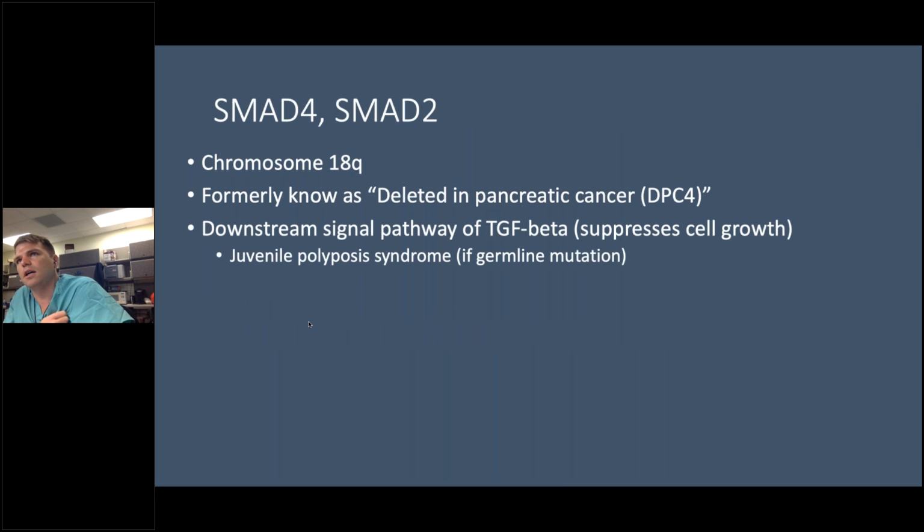These are the 2 other genes on chromosome 18 that they think lead to colorectal cancer. SMAD4 used to be known as deleted in pancreatic cancer. I believe that mutation is in about 60% of pancreatic cancer malignancies. This is a downstream signaling pathway of TGF-beta, and this is typically the mutation that they believe is in juvenile polyposis syndrome, if it's a germline mutation.